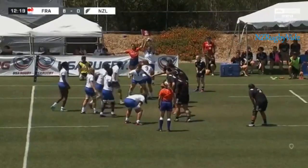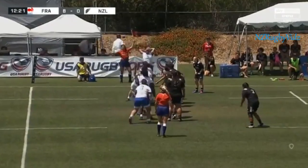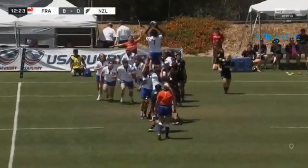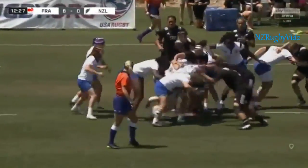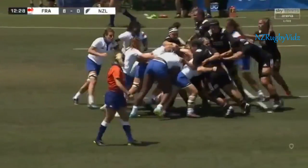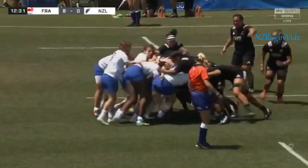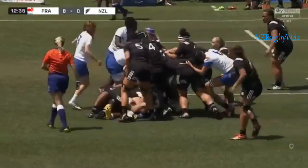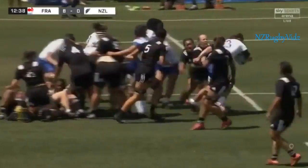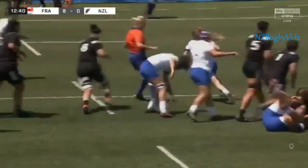Thomas for the throw-in. Going to Diallo, bringing it down for a maul. Look at that formation. They created a front row out of the second row too. Just at the back. Backwards. Bourdon's looking for it. It's gone down to ground. Picked it up by DA.